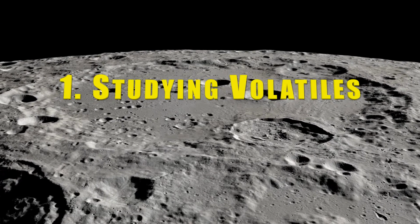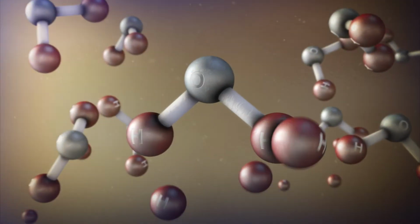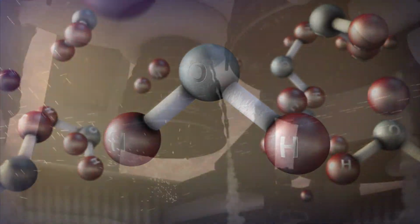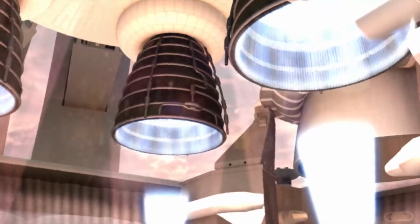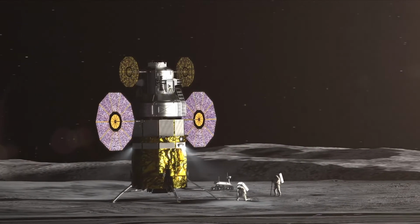Going forward, the LRO mission will have 4 main areas of focus. The first is the study of volatiles, which are chemicals that easily evaporate or vaporize, such as water. In terms of lunar exploration, volatiles will be useful for things like creating rocket fuel and making oxygen to breathe, so they are a primary resource that future astronauts will depend on having.